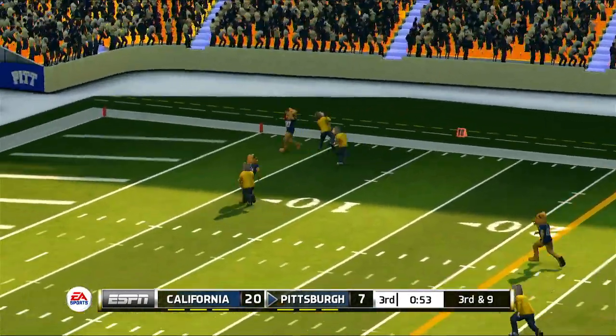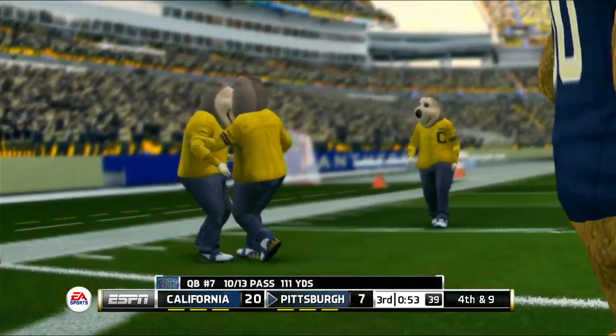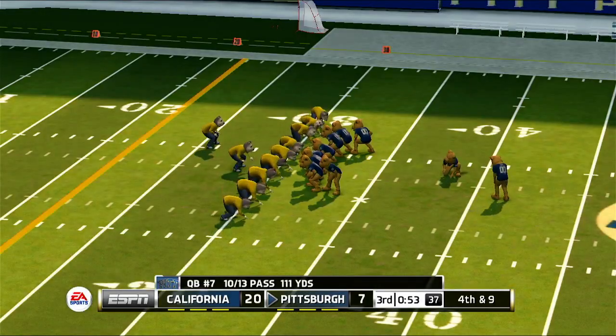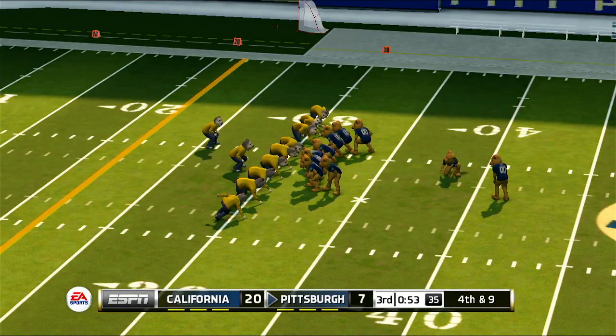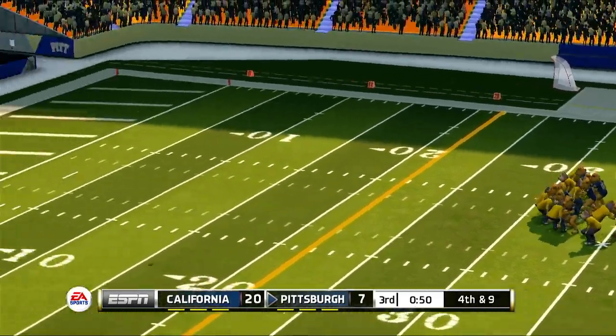And here's a quick throw. Almost intercepted. The defensive coordinator did a great job with the play call there. He put his defense in alignment and in a position to be able to make a play on the football. Everything worked perfectly. They just dropped the football. Boy, the offense caught a break there.